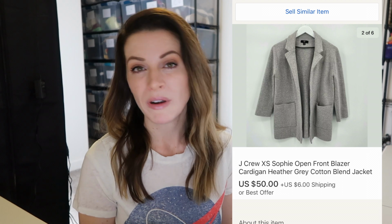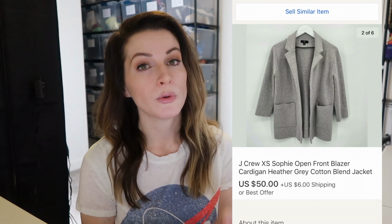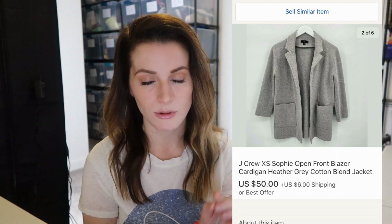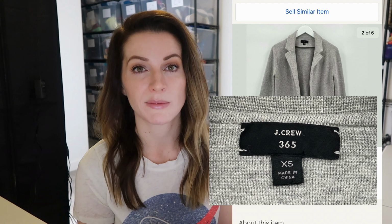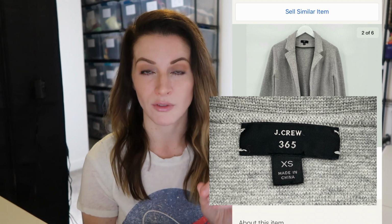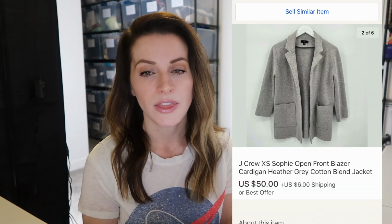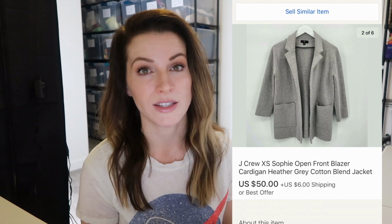Okay, this is the J. Crew Sophie open front blazer, kind of almost like a cardigan. Super, super cute, super recent. This is a recent style, and I will show you the recent tag on this because J. Crew has adjusted some of their newer tags, and they're very distinct from their older tags. So if you find newer J. Crew, it will sell for more and it will sell faster. The older J. Crew, I am finding, is a lot harder to move these days.